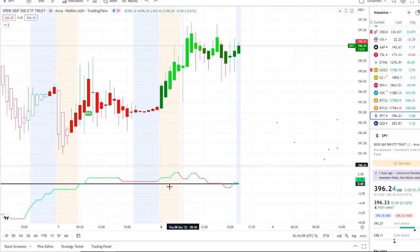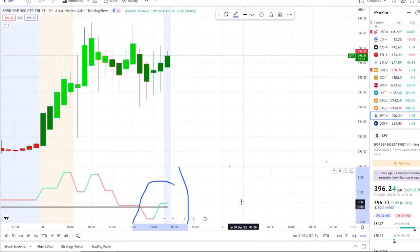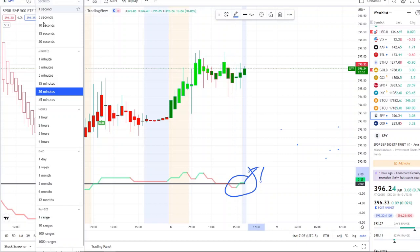The first thing is here on the 30-minute, the inflows pick back up, and it's a really close one here. We want that to pull up from the midpoint to the upside, full strength there.